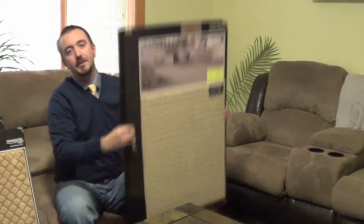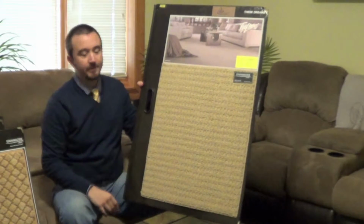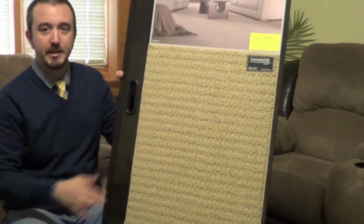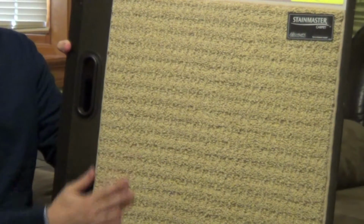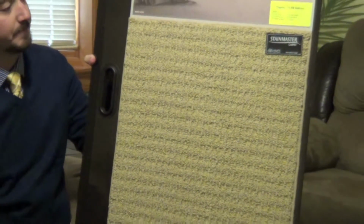First style I want to show you today is a loop Berber. Loop Berbers, if your goal is durability, then this carpet's for you. The only issue is that it's not going to be as soft as a cut pile, because with the loop you're going to feel the sides of the yarns. Sides of yarns aren't as soft as tips of yarns.